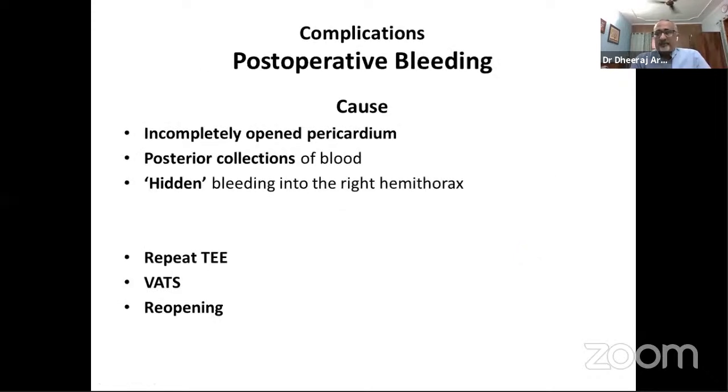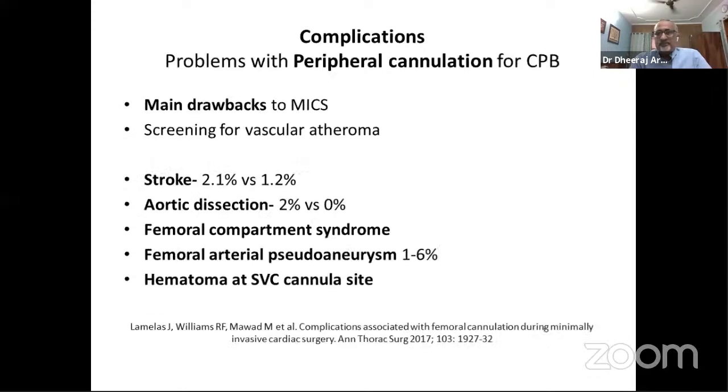Another is post-operative bleeding. There may be hidden bleeding because of an incompletely opened pericardium or posterior collection of blood. So sometimes we have to diagnose it with repeat TEE of the patient in the post-operative period. Sometimes we have to do VATS. If it is not treated, then we have to reopen the thoracotomy or go through sternotomy to address the bleeding.